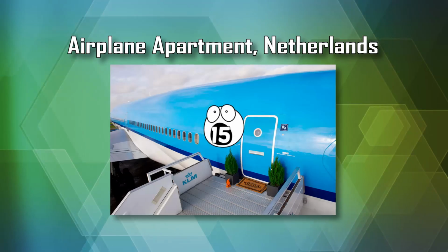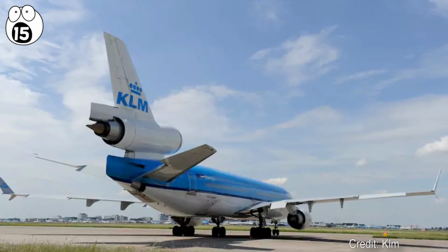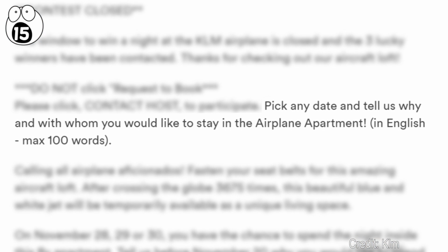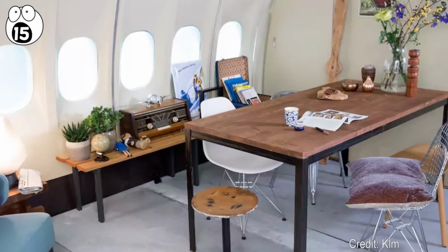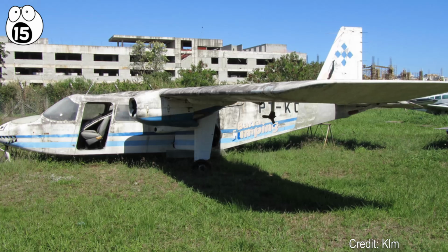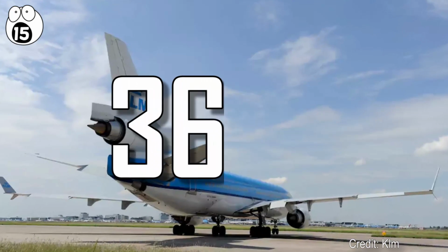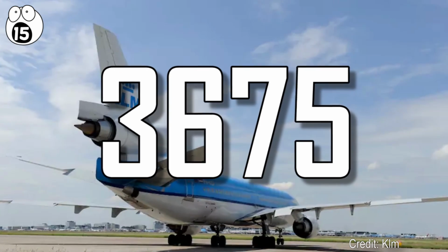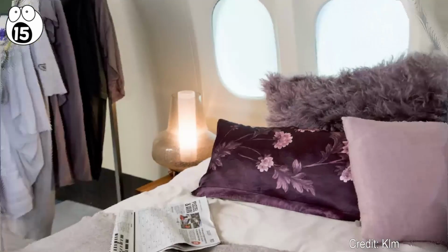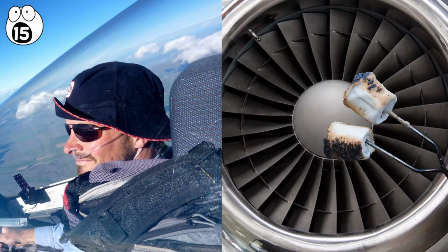Number 15. Airplane Apartment. This location has adopted a unique method for selecting guests, by having them give a 100-word response why they want to stay in a fully renovated airplane at the Amsterdam airport. If you've ever wondered where old airplanes go to die, well, apparently they don't. After logging 3,675 flights, it now houses air aficionados with fully furnished rooms, a kitchen, and a host of on-flight movies, like Snakes on a Plane. House rules include no flying or roasting marshmallows on the jet engines.